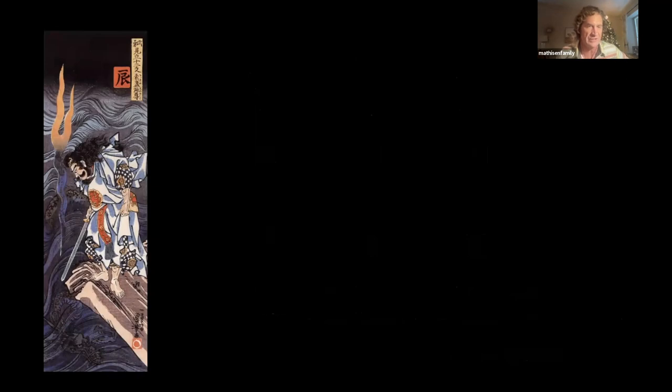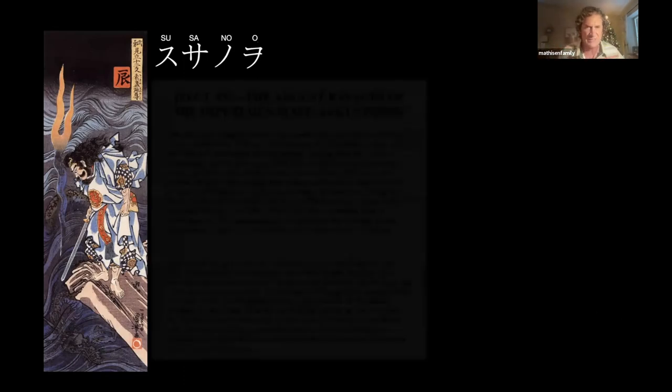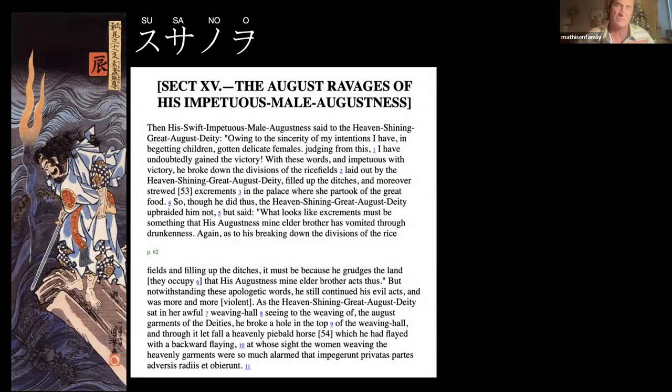And in the Kojiki, there's a specific character that I want to focus in on. And his name, there it is in Japanese characters, is Susanoo. His name means brave male figure. Just like some of the characters that we're meeting, their name tells that they're male or female. Same thing with Susanoo. He's a male figure who's brave, but he's also impetuous. He just flies off and does unpredictable and sometimes random and bizarre things.